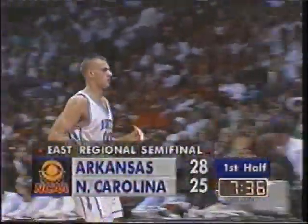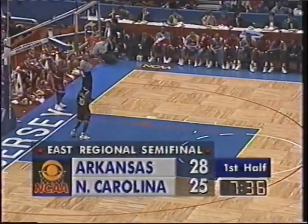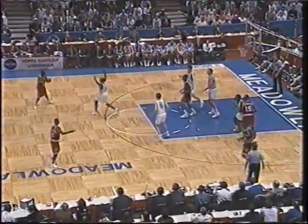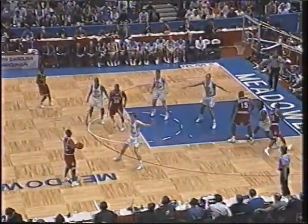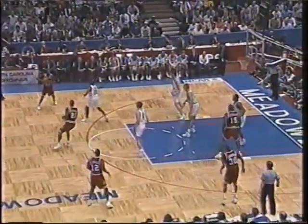The 11-point Arkansas lead has all but evaporated. The Tar Heels have cut it to 3. They outlasted Virginia, and they won it by a 71-54 count. They will meet the winner of this game here Sunday afternoon. Right now it's McDaniel and Shepard, along with Thurman, Stewart, and Hawkins on the floor for Arkansas. Zone defense by Dean Smith's Tar Heels.